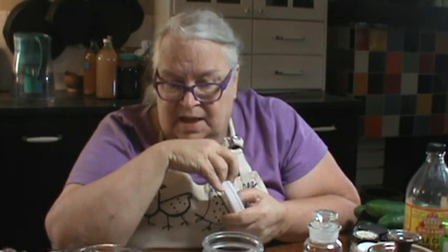Water bath canner, absolutely. And then they can just be on the shelf and they don't have to be refrigerated. But this recipe is not for that. It is not for that. So I want you to understand that if you're going to can, you need to have something that's absolutely the right kind of recipe, has the right amount of salt and the right amount of vinegar ratio, etc.